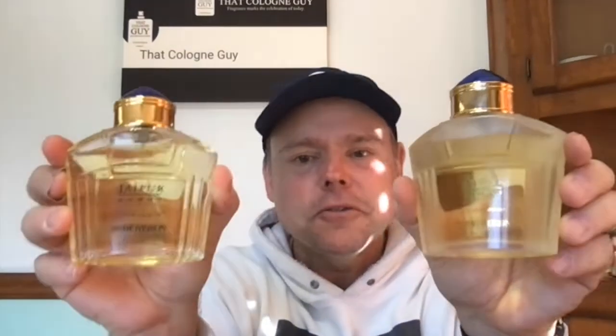You probably noticed the first one, which is the EDT, the glass is clear, and on the EDP, it's frosted glass, and then it's clear in the middle where you can see the juice, but then, of course, you can also see the information. Between the two, I like both. I love both. They're incredibly ergonomic, and the atomizers are spectacular on both, but I do prefer the EDP in sheer terms of its looks over the EDT. Love them both, though.